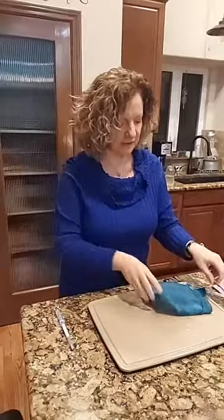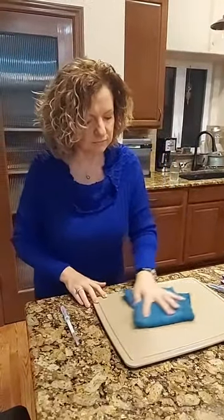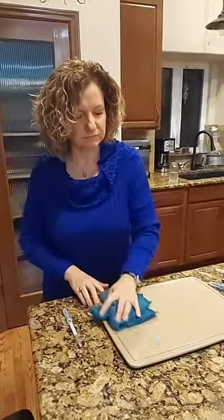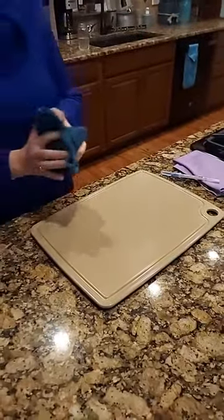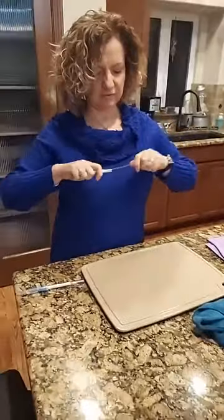All right, so I'm going to take my environmental cloth. Remember, this is just damp and it's just water. Okay, now I have cleaned just the surface of that. So I'm going to do this again.